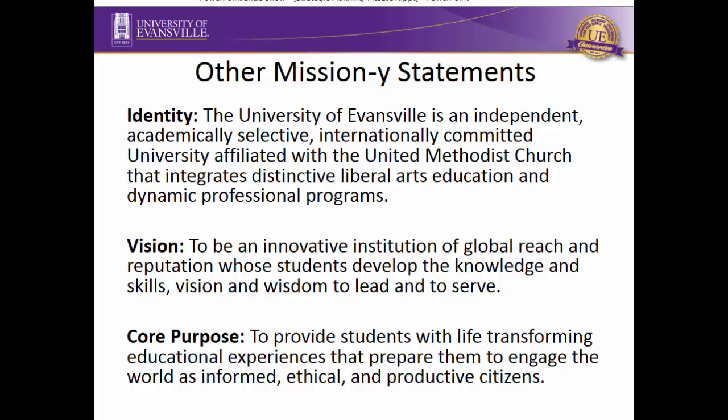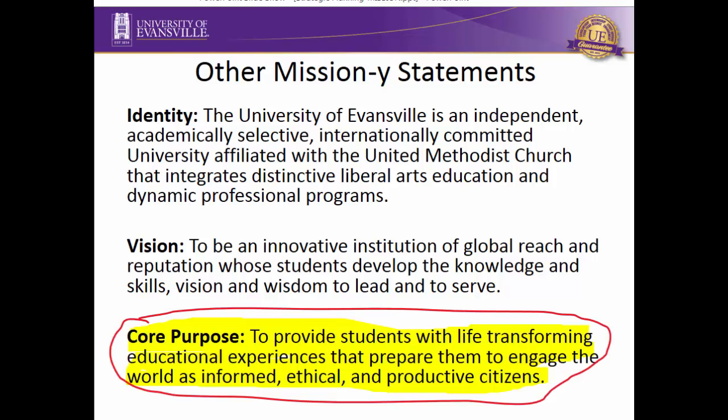And we have a core purpose to provide students with life-transforming educational experiences that prepare them to engage the world as informed, ethical, and productive citizens. And you look at that, that core purpose sounds an awful lot like a mission statement. And as a matter of fact, a core purpose and a mission statement are about the same thing.